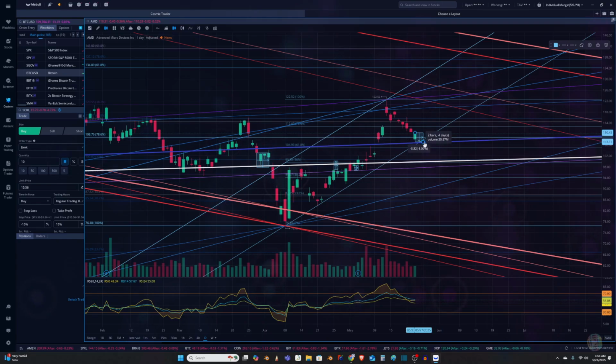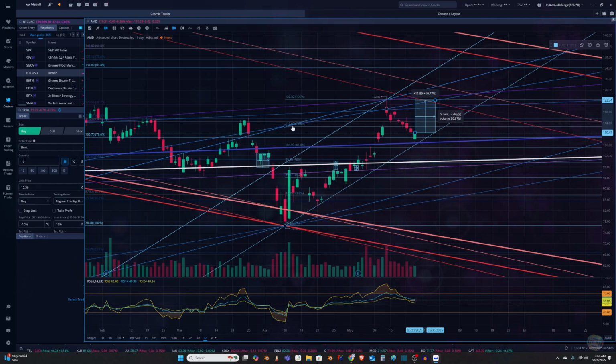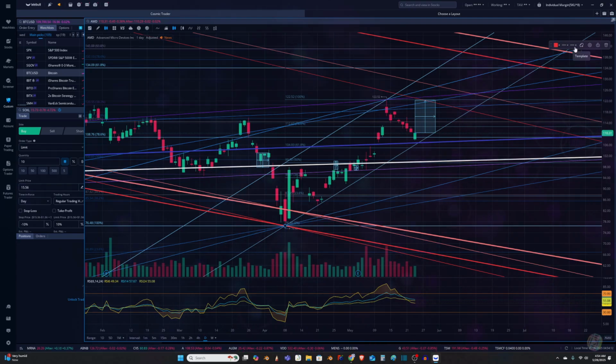And if we are to start bouncing back up from this point on, we have about, I would say, 10% to the upside before we encounter the uptrend at a level 1. We might face some resistance from this, but also the downtrend, this GAPU 2 downtrend as well. So 10% if we decide to go back to the upside.